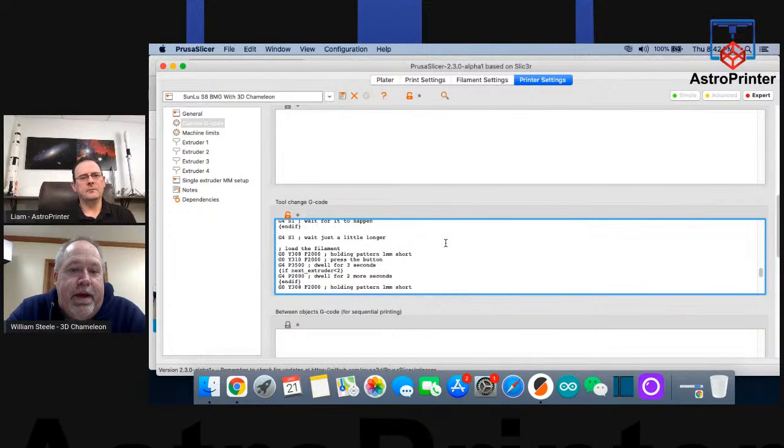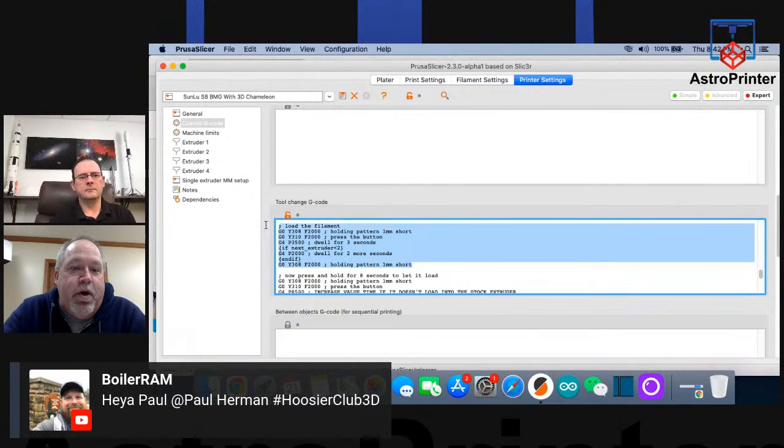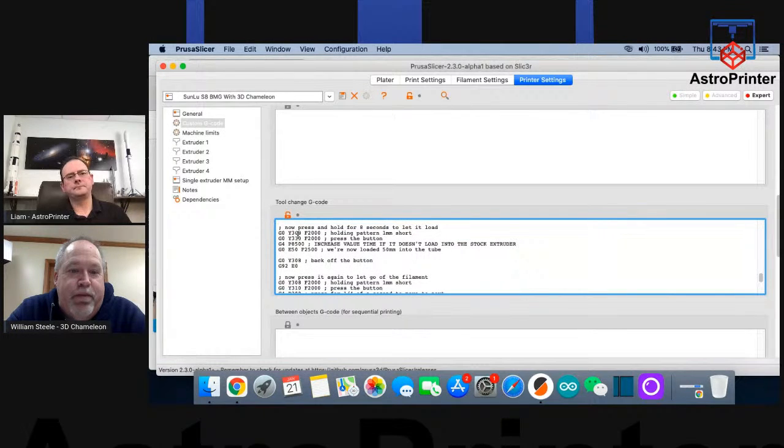Once we've done that, we just give it a pause to wait for it. We then go back and command the motor to turn left or right, right? That's the exact same code as above. And we then press the button. Notice here we're pressing it for 8.5 seconds. And we're also loading the extruder. They're both, because you're having them both feed forward. Yep. So this will drive it into the BMG a little bit farther than we unloaded it.